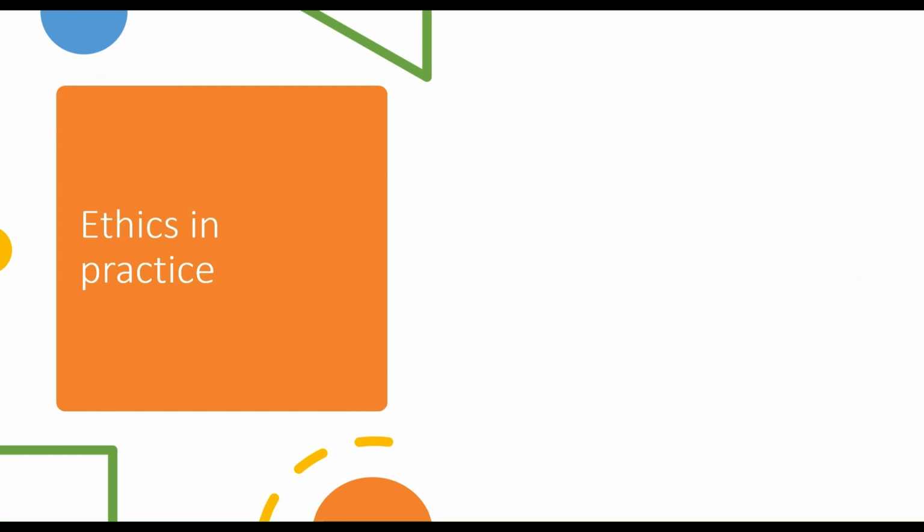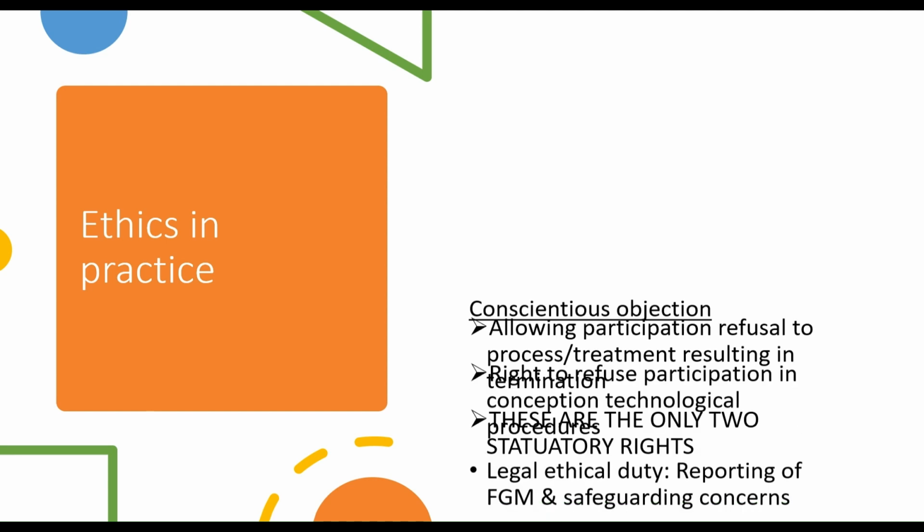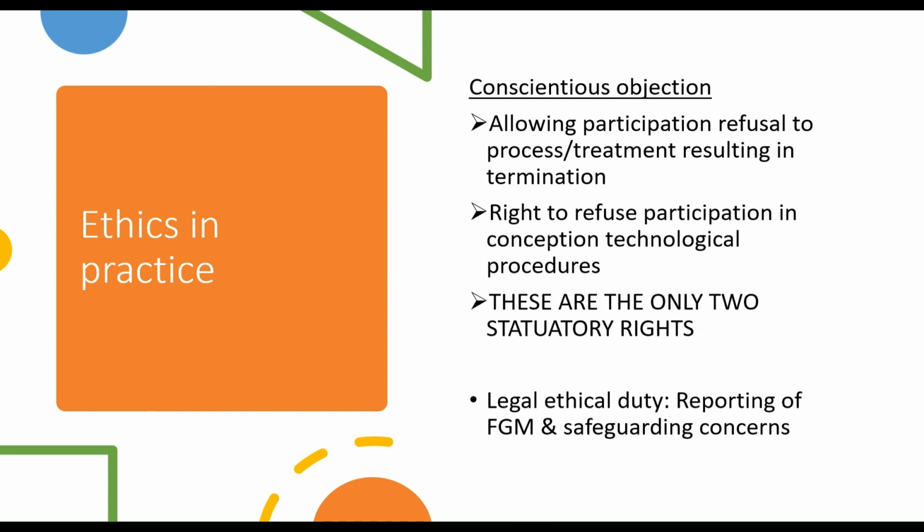The NMC code requires nurses, midwives and nursing associates to make sure that they do not express their personal beliefs, including political, religious or moral beliefs, to people in an inappropriate way. There is currently a statutory right of conscientious objection for nurses, midwives and nursing associates in 2 areas of care. Firstly, under Section 4 of the Abortion Act 1967, this provision allows nurses and midwives in the UK to refuse to participate in the process of treatment which results in the termination of a pregnancy because they have a conscientious objection. There's an exception where it is necessary to save the life or prevent grave permanent injury to the physical or mental health of the pregnant woman.